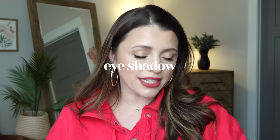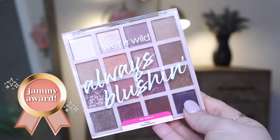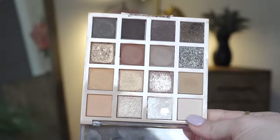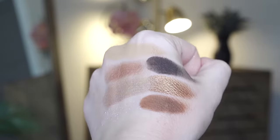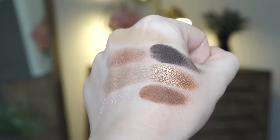Let's talk eyeshadow. So the standout drugstore palette for me, there's two of them. I have one that I like more, but would be the Wet n Wild Always Naked and the Always Blushing line. Always Naked is the one I reach for the most just based on the colors. It's what I'm wearing today. I'm someone that likes more of a wash of color, and I always love shimmer all over the lid. It's just my favorite look on myself. So today I used this shade here and just basically put it everywhere. And then I used a little bit of one of these matte shades in the crease. I used that same matte shade on my lower lash line.